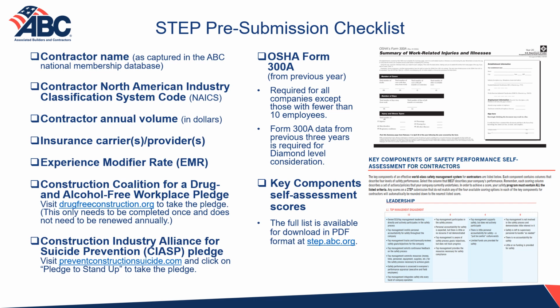You'll also want to make note of the workers' compensation insurance carriers your company currently uses. Your experience modification rating, or EMR for short, as of January 1st of this year, can be obtained from this insurance provider if you aren't sure what this number is.